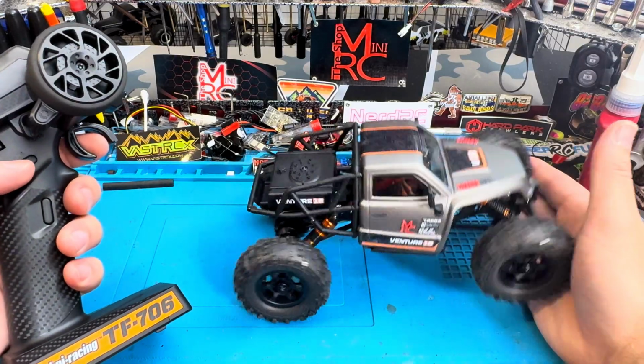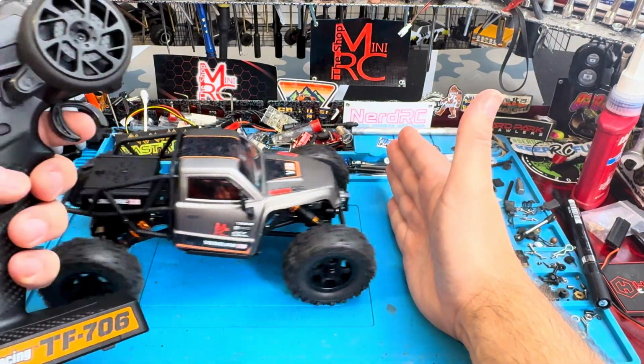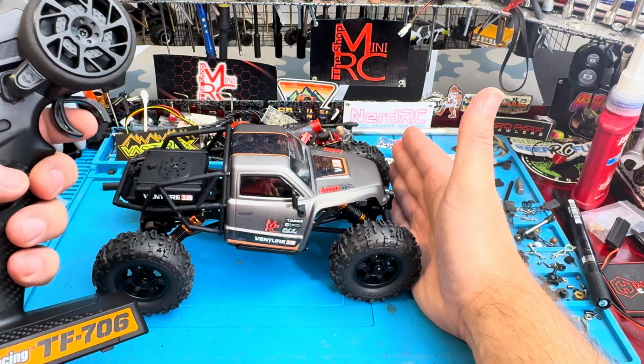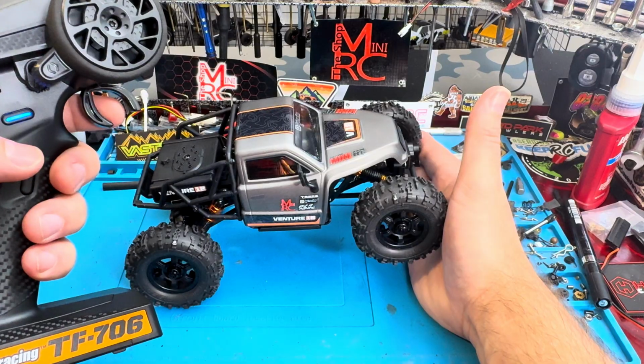Looking good, looking good. Just another example of that drag brake. If we were to drive up onto my hand, you can see I can just let go and it'll drop down. But if I turn on that drag brake, now it doesn't do it.